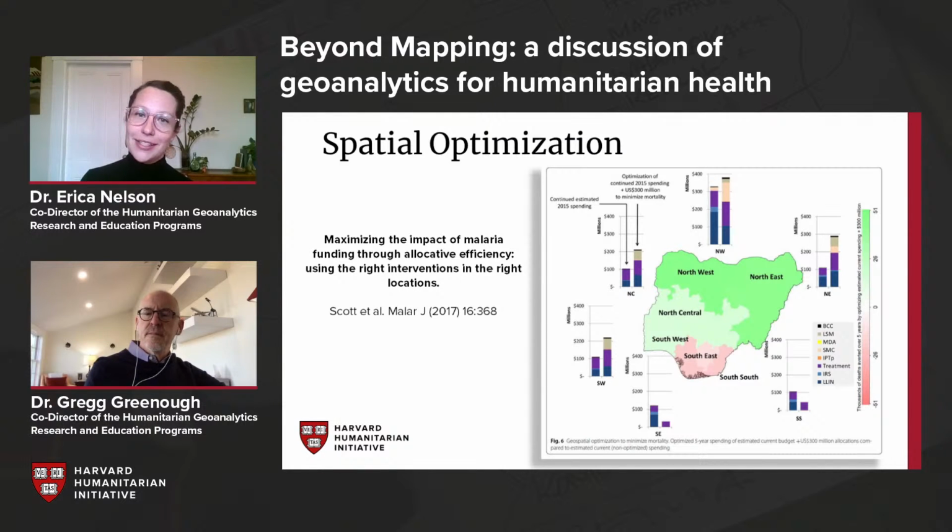But Scott et al. in 2017, this is one of my biggest spatial nerd fandom papers. They look at maximizing the impact of malaria funding through allocative efficiency, using the right intervention in the right location. So just very briefly, what they did is they took historical epidemiological information, prevalence, mortality in that region. They took a geospatial epidemic model. They took costing data and they put it all within an optimization algorithm to estimate the optimal allocation of budget and projected funds across all malaria interventions in this region.